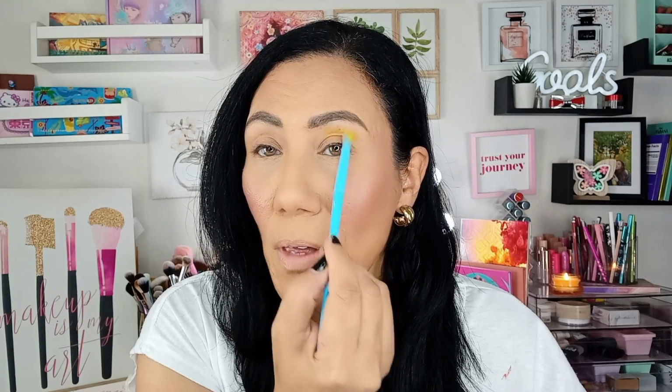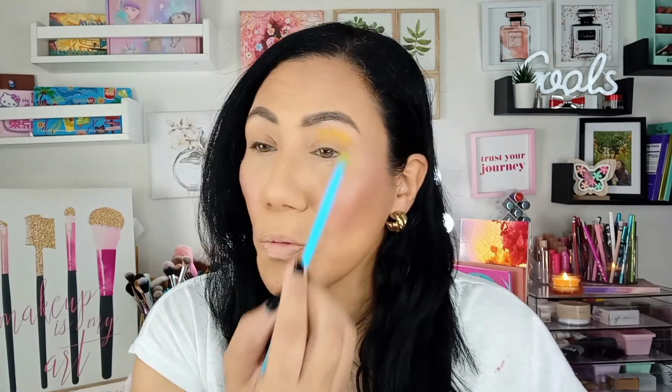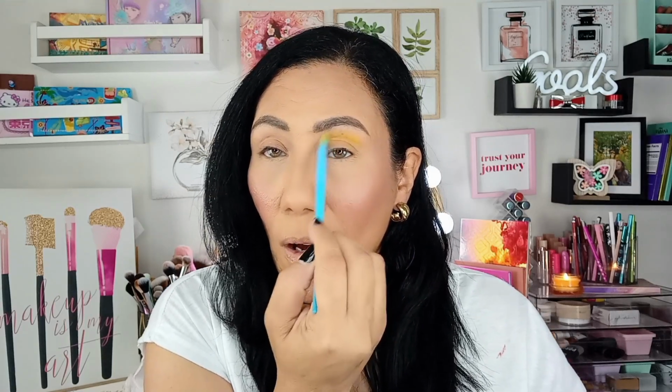Oh, that is a pigmented yellow. You see that? That is really, really pretty. Yeah, I am liking that shade. I always feel like one of the marks of a good palette is, if there's a yellow shade in the palette, how pigmented that is. This is definitely a really nice pigmented shadow. I don't have a light base or anything underneath. I'm just using my regular eyeshadow primer, and that looks so pretty.